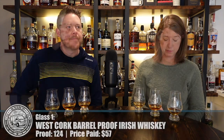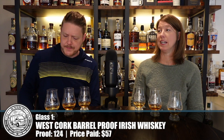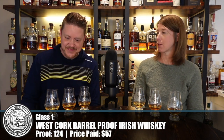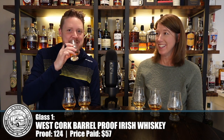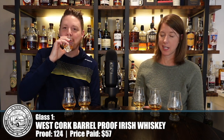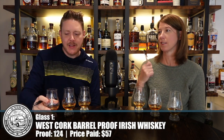Cheers. Cheers. Coffee-tastic. Coffee and toffee. Wow. It's so different than bourbon. I just got a flashback like day one where I was like, oh no, I got to drink this for 3 weeks, and then of course I was obsessed with it as we went on, and it's just a different flavor profile that I have to switch my gears on.